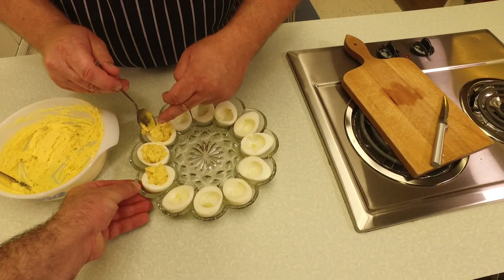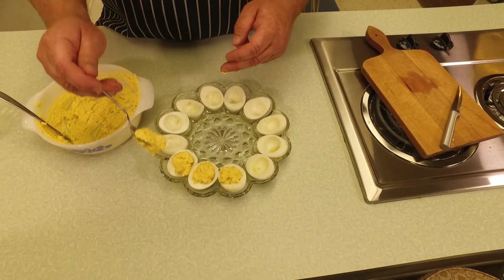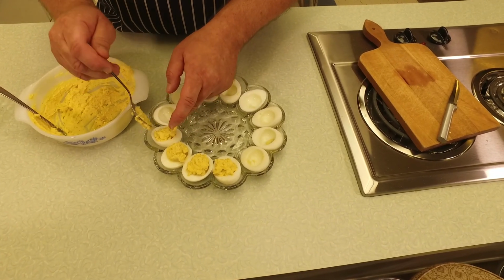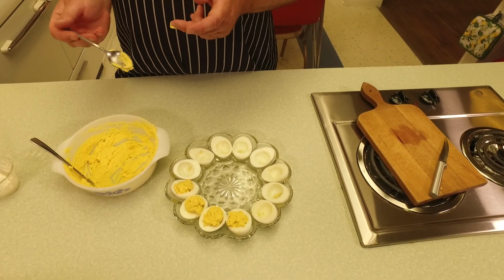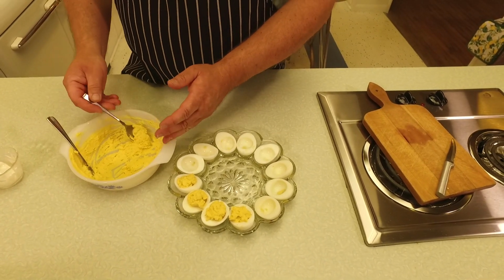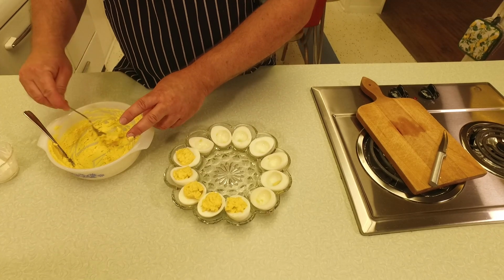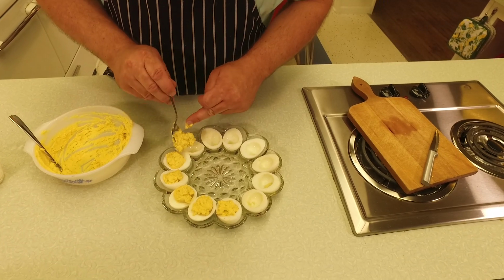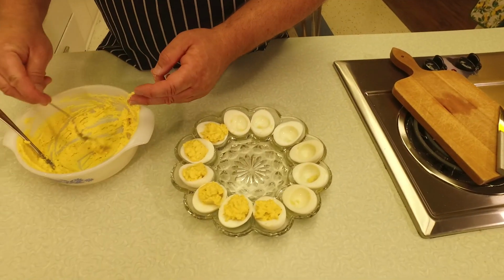The funny part of this is that when you take out the egg yolk from the egg white, of course, it's perfectly sized to the portion of the egg. But now we're adding all this stuff, we're fluffing it up, we're incorporating air into the egg yolk. So by volume, you're going to have more yolk than you started with. And so you can kind of mound them a little bit like this. And we'll put in a good amount here. That's what we call a good heaping helping.